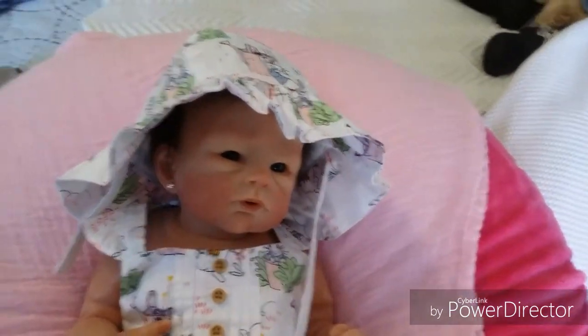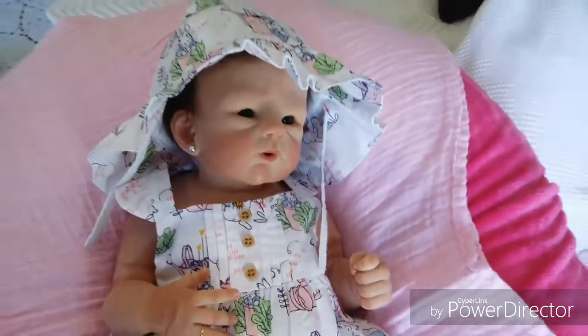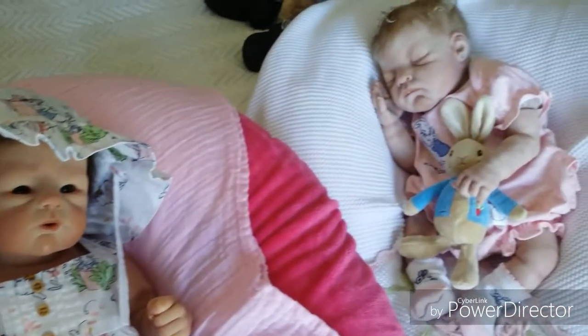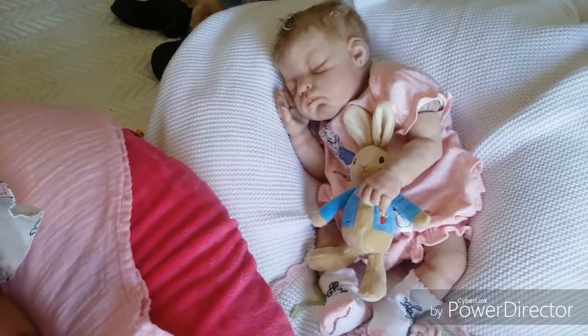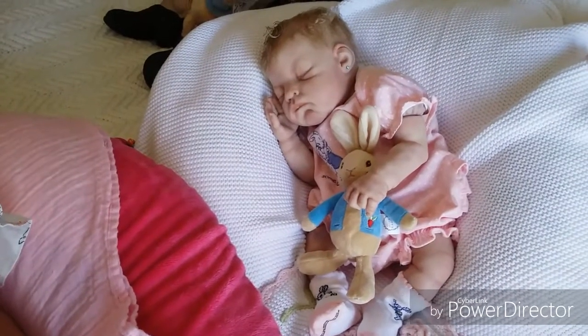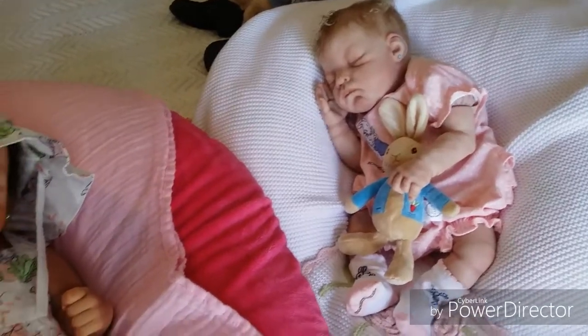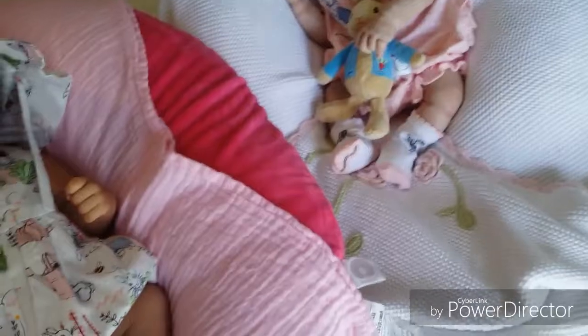So anyway, here is our little Layla in her Gymboree sunsuit. Madison is sound asleep over there, hugging Peter Rabbit Bunny, and how she got that away from Kai, I'll never know. We're going to take y'all around here and show you something. See if I can cover you up a minute. I think I can move faster if I cover you up.